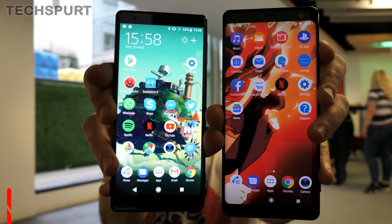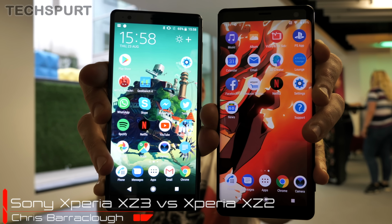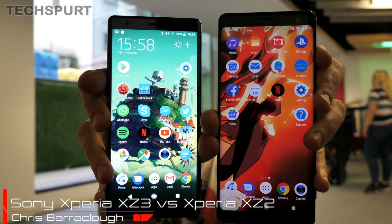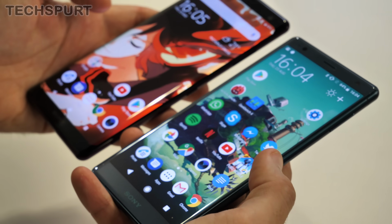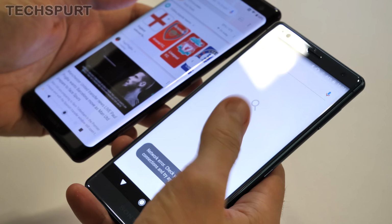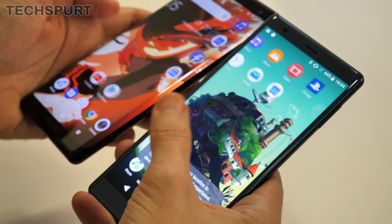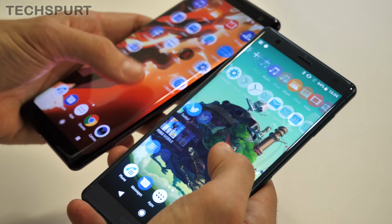Sony has officially launched its new Xperia XZ3 flagship smartphone a mere 6 months after the XZ2 was revealed back at MWC 2018. So what's actually changed in the interim? What new features does the XZ3 have that the XZ2 doesn't? And is it worth an upgrade? Here's our full side-by-side comparison so you know the full skinny.